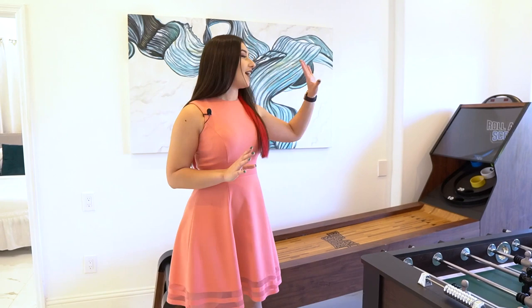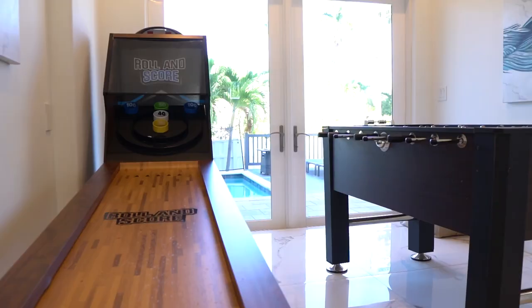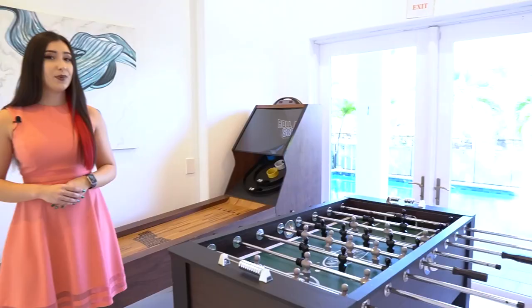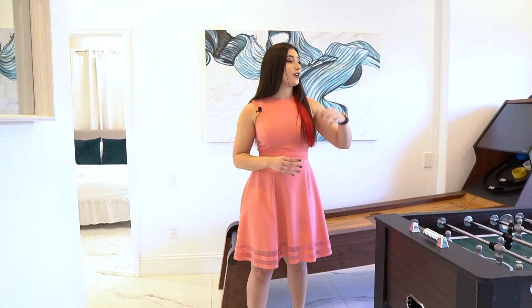You've got a skeet ball table, you've got a foosball table, and this is an exit to the outside area that we're gonna show you in a bit. But because it has that, it also has a basket with pool towels.